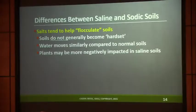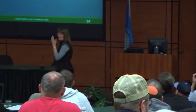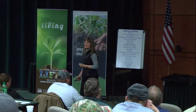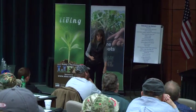Okay, so like I said, just the difference between saline and sodic soil, just to define what these are so you guys have this definition in your head. Okay? Salts tend to help a soil flocculate. A saline soil typically does not generally become hard set. We typically will get some water movement with that. You can see those salts go a little bit farther down into that soil profile if we get some rainfall. So that white area will appear and disappear based upon the moisture. Okay? Based upon how much moisture, how much rainfall you've had.